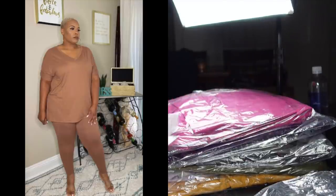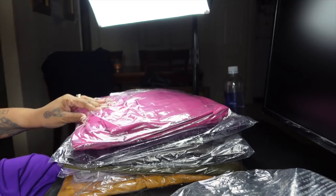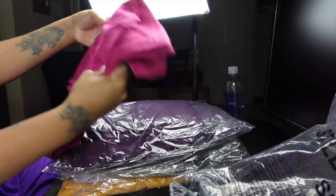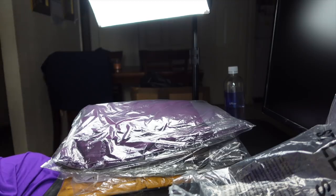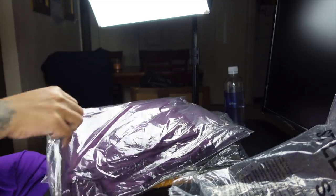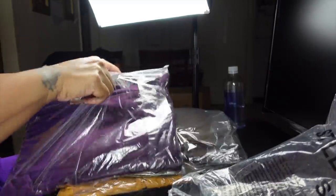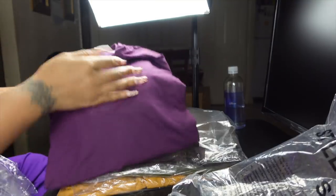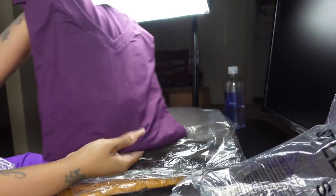So, I have this in a few other colors. She sent me the colors I don't have. So, that's the red one. And then she also sent me the exact same thing in magenta, in a large. Ooh, I'm so happy. These are so easy to just throw on when I'm doing me during the day. And then you can dress them up too, girl. I'm gonna show y'all. Put some heels or some thigh boots on, a crossbody bag. Here's the dark plum.